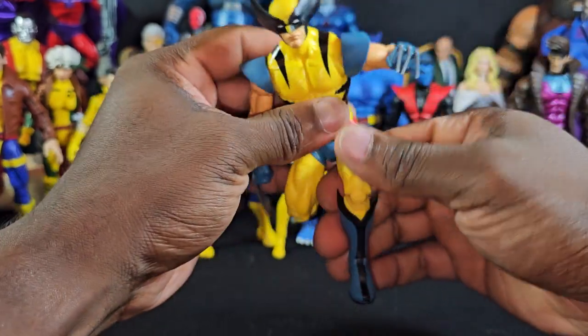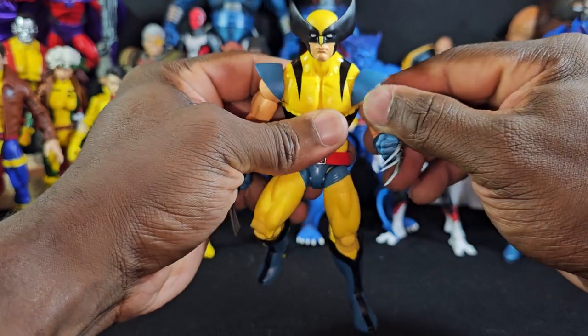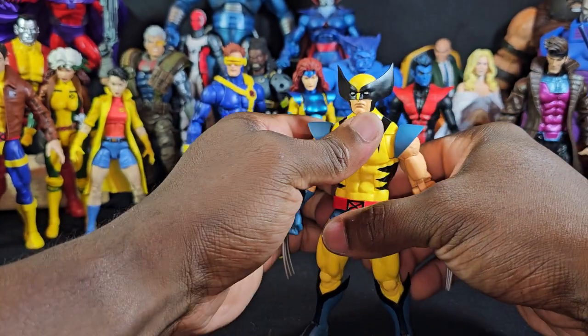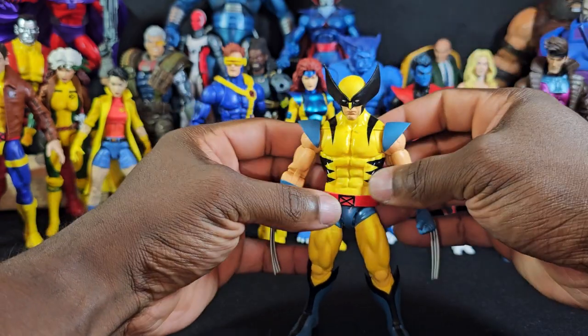I'm still going to use this dude on the shelf, but when I take photos with the X-Men, I'm definitely going to use my Mezco Wolverine. Just for this episode, I am going to throw in this one, but I do love my Mezco Wolverine a lot more. But anyways, so we get that right there.